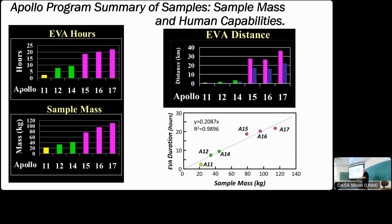The Apollo program also illustrated how human capabilities improve your ability to collect samples on the surface of the moon. To the upper left, you have EVA hours that were spent on the lunar surface, and you can see that increased dramatically from 11 to 17. And then if you look at EVA distance, again, from 11 to 15 to 16 and 17, you were able to traverse a much greater distance and sample over a much more diverse area and collect diverse samples. And this is primarily what you're seeing there in terms of EVA hours, EVA distance, and eventually sample mass on the bottom left, which really just illustrates that mobility offers a lot more capability.